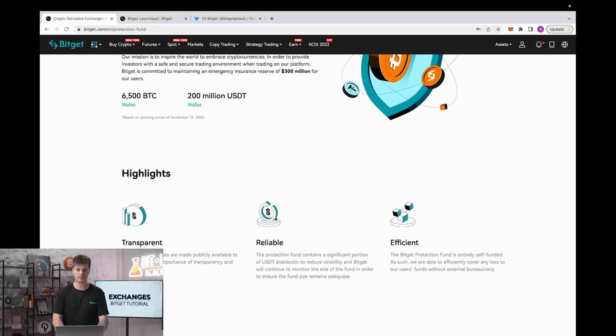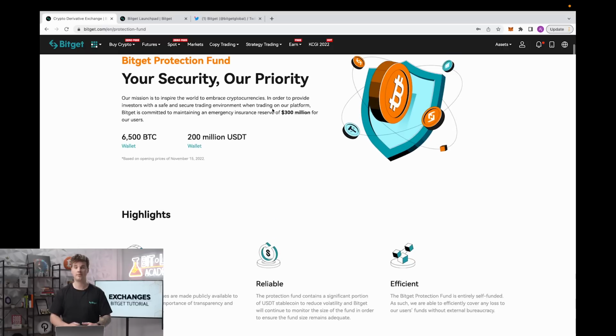Here's the Bitget Security Protection Fund. So basically, there's $2 million in this wallet. They will eventually have $3 million in this wallet. So if anyone ever gets hacked or anything like that happens, they will pay back all of their users in full.